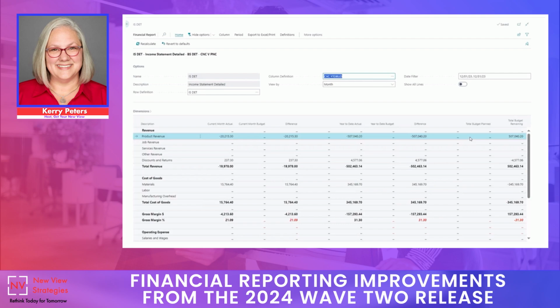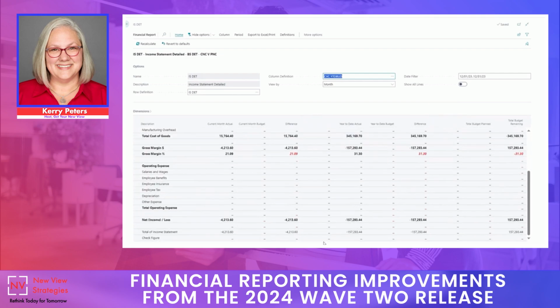Great options for them to be able to see things in a whole bunch of different ways with these new reports. Oh, and just like we had with the other report with balance sheet, we've got our check figure at the bottom. I want to show you one more thing that you're going to start seeing emphasized more and more with the financial reports, and that's the use of Excel templates.